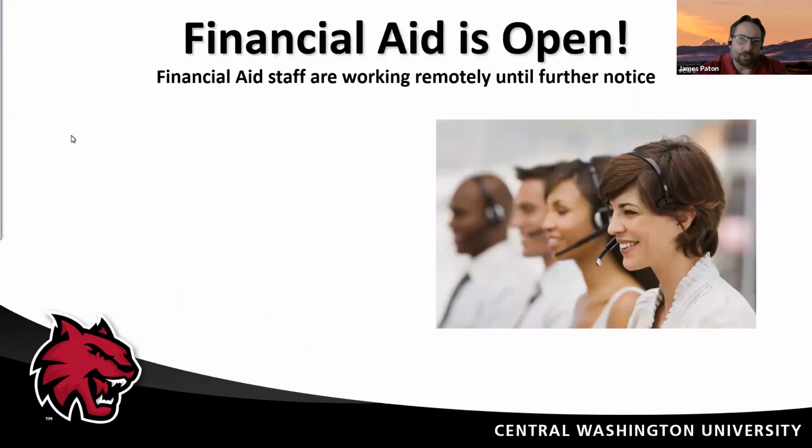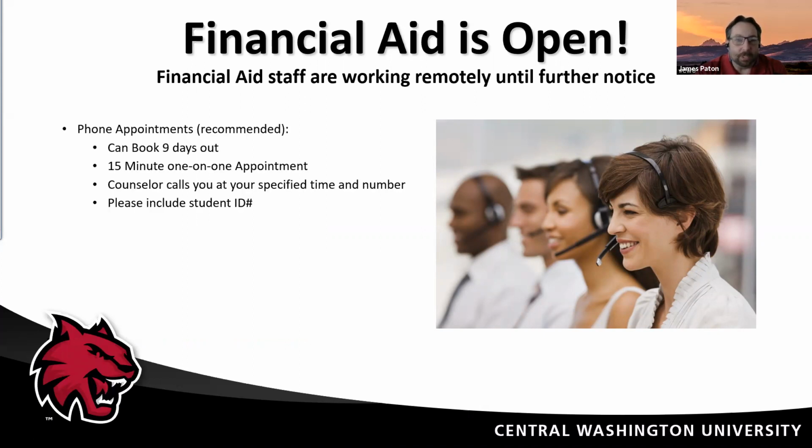All right, just be aware that the Financial Aid office is open. However, the financial aid staff are currently working remotely until further notice. If you would like to speak with a financial aid counselor, we do recommend that you make a phone appointment. The nice thing about making an appointment is you can book 9 days out. You get a 15-minute one-on-one appointment with a financial aid counselor, and the counselor will give you a call at your specified time and number.